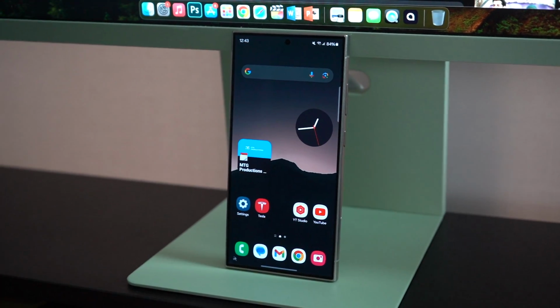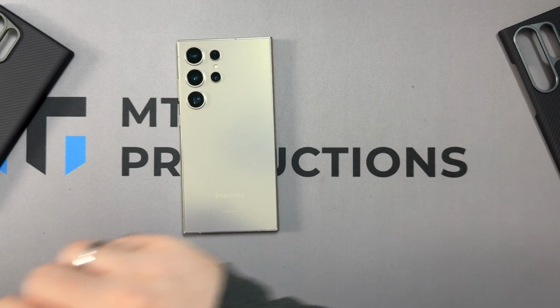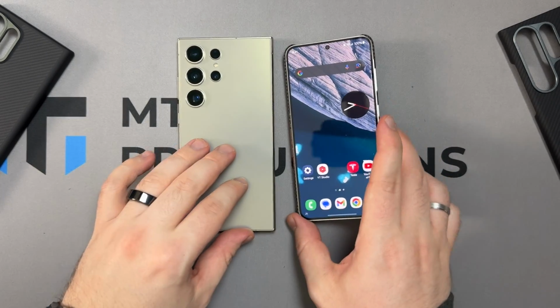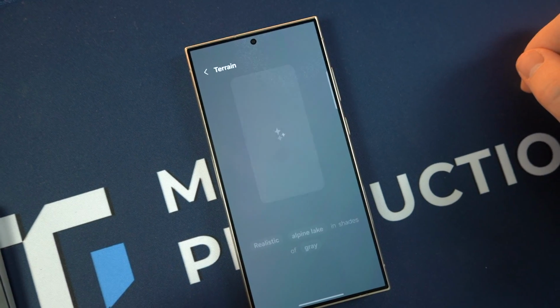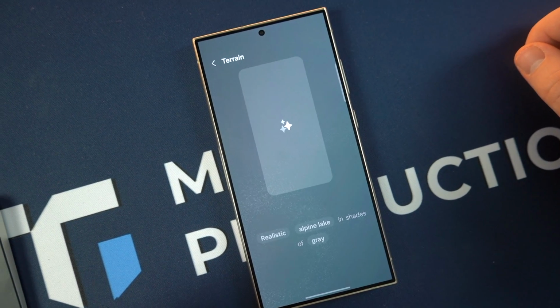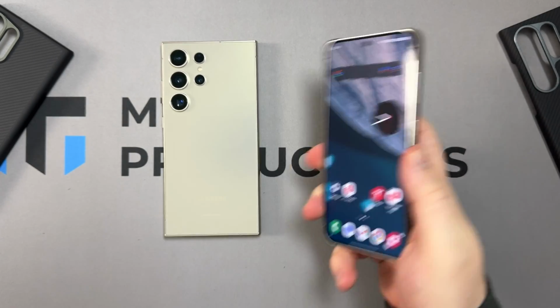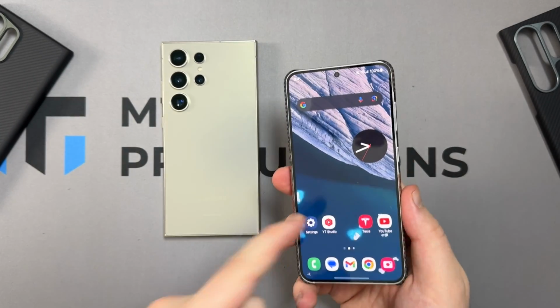However, while this may be the overall best smartphone of 2024, in my opinion, like it has all the best features about it, Galaxy S24, its little brother, may just be the best compact smartphone of 2024. That's going to be for a different video, so definitely be sure to stay tuned for that one. And I'm rocking back and forth between them, testing them at the same time as well. But yeah, this is going to be for a different video.